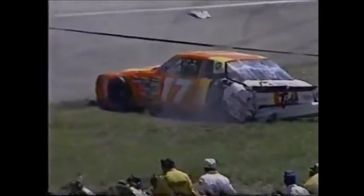Boy, that was a hard hit, Bob and Ned. I don't know what it was. Darrell just had a heck of a run going, and all of a sudden, all by himself, it looked like.